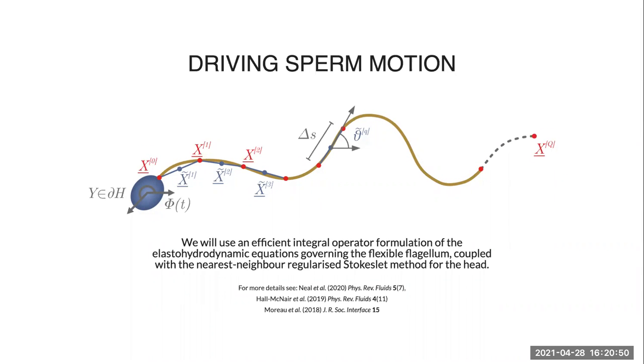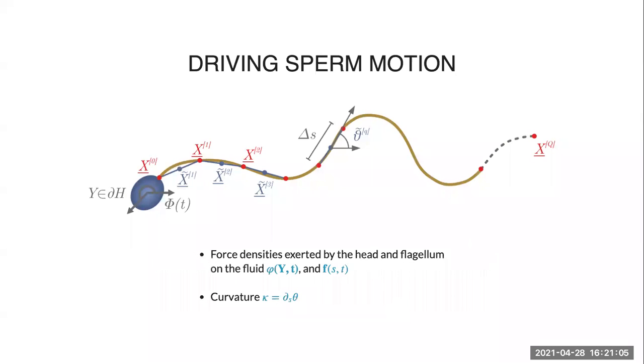So we discretize our tail into some straight line segments, and these are the blue lines you see in the picture. Each segment has a tangent angle theta, and then that goes across the tail from s equals 0 all the way to the end. We have some force densities. So the force densities along the surface of the head, we're going to denote by phi. So those are forces per unit area. And then F, the forces per unit length, which are going to be constant along each segment of the tail. And then the curvature we can calculate just by taking finite differences of these tangent angles theta, and then across the head with the head angle phi in the first theta on the tail.